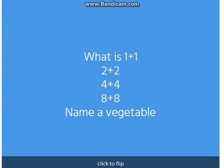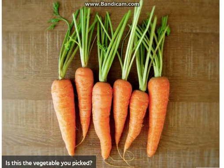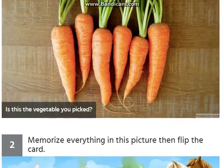Alright, I am doing mind tricks. So the first one asks, what is 1 plus 1? 2. 2 plus 2? 4. 4 plus 4? 8. 8 plus 8? 16. Name a vegetable. A cabbage. Is this the vegetable you picked? No, I picked the cabbage. I'm smart.